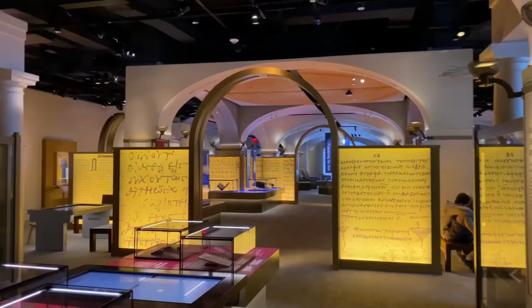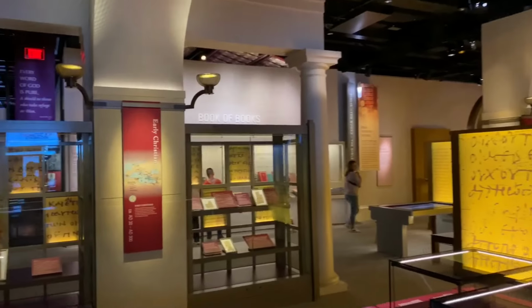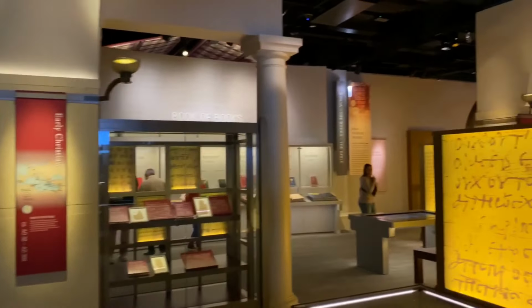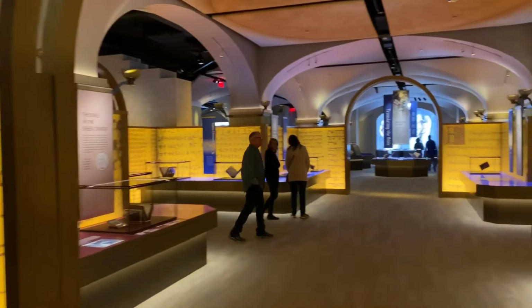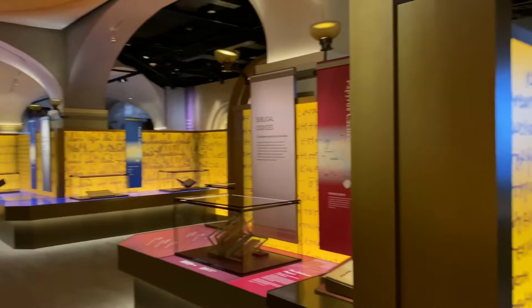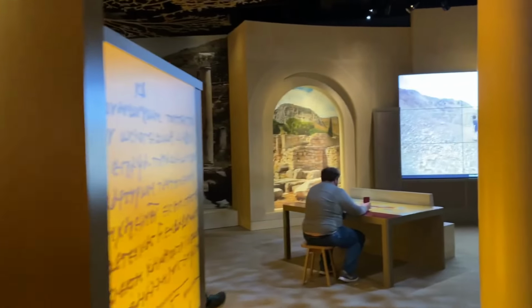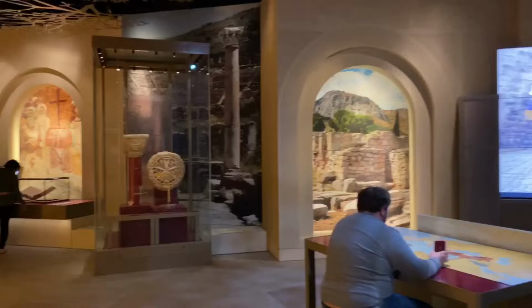Also located here on the fourth floor is the History of the Bible Artifacts Room. This awesome room, as you can see, is laid out very nicely. Everything is displayed nice and clear for you to really take your time and enjoy, but it has over 600 artifacts, including early New Testament manuscripts and ancient coins, Torah scrolls, illuminated manuscripts, and rare printed Bibles. You can see the different displays here.